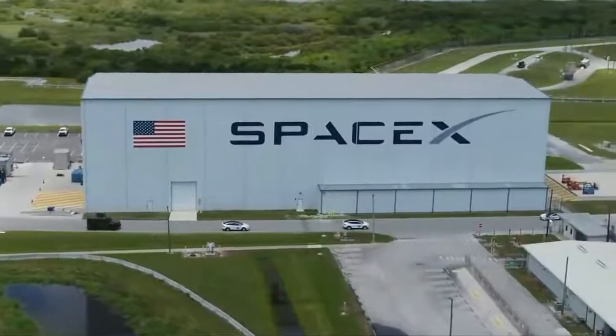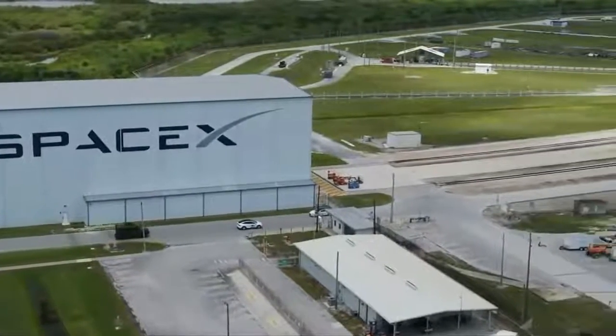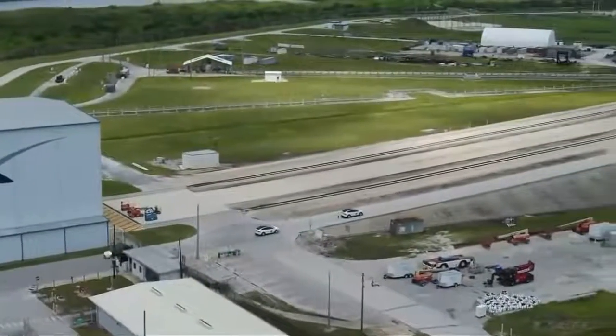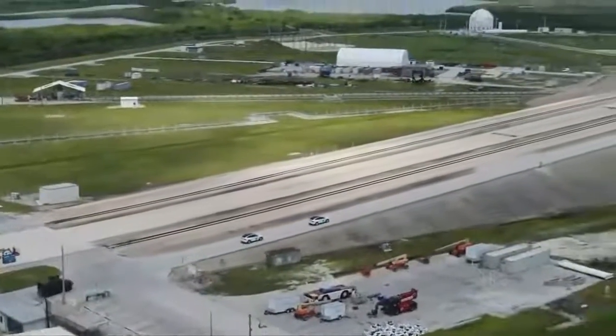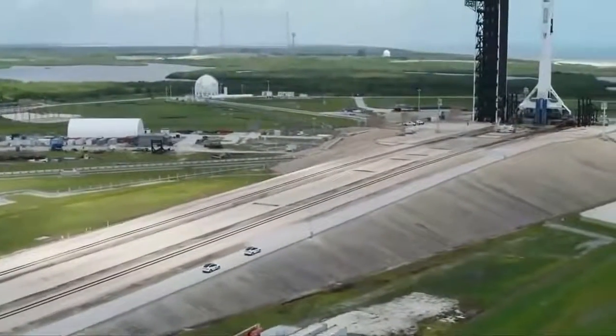There's our hangar. We process Falcon Heavy in there. There are other boosters in that hangar as well. And the rocket and Dragon that is on the pad right now was put together, or rather finally integrated, inside of that hangar and then rolled out to that pad to go up vertical.